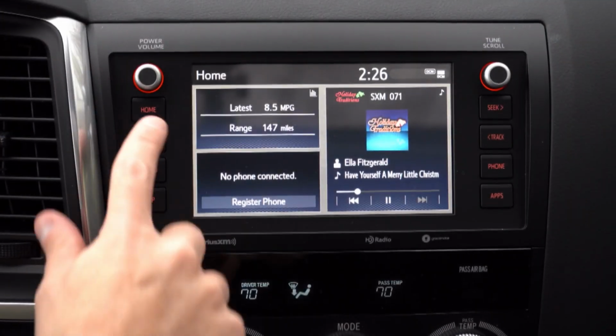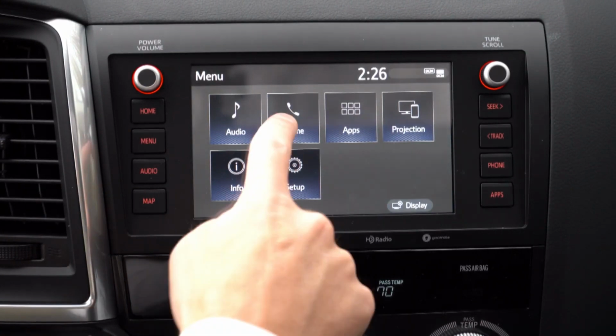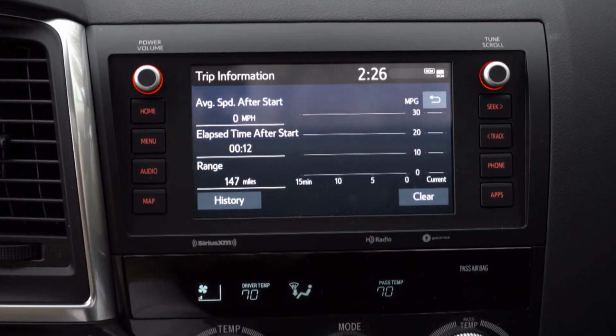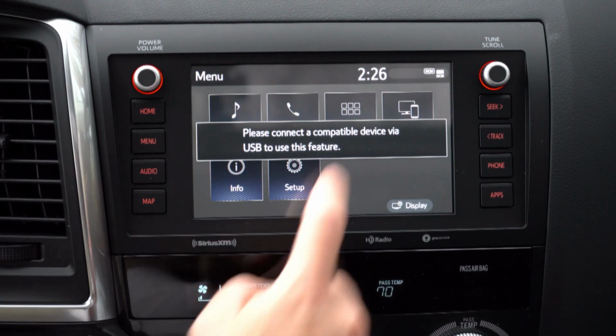So then taking a look at the infotainment screen here, it is a 7-inch color touchscreen display coming standard for all trim levels. Bluetooth and audio streaming coming standard. Android Auto, Apple CarPlay, so that's a good thing. Factory navigation system coming with a limited trim level and up. Of course, you can check out your radio information up there as well.